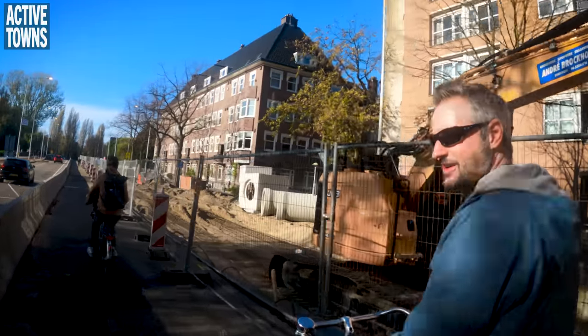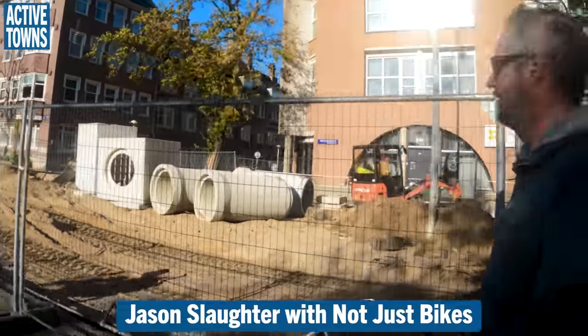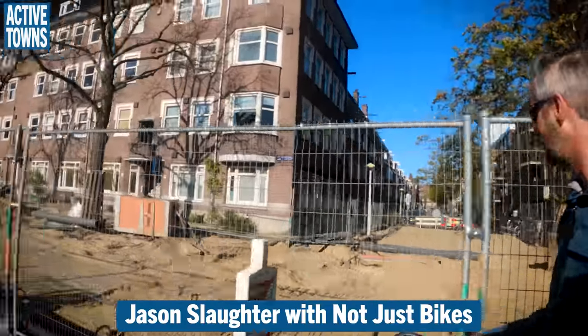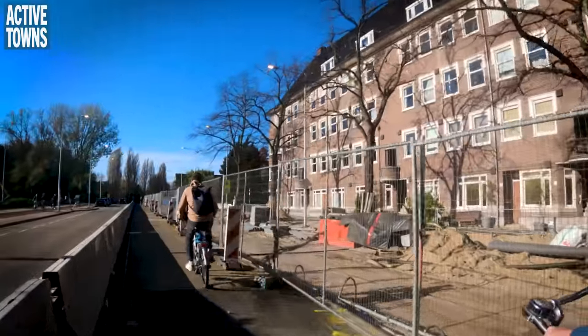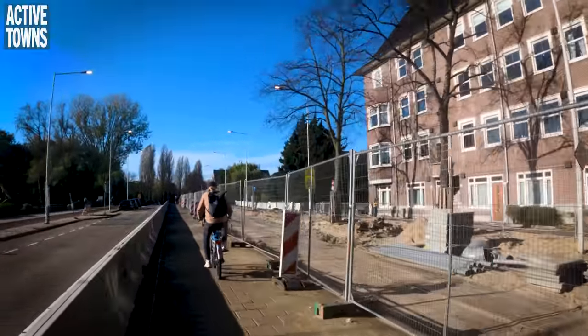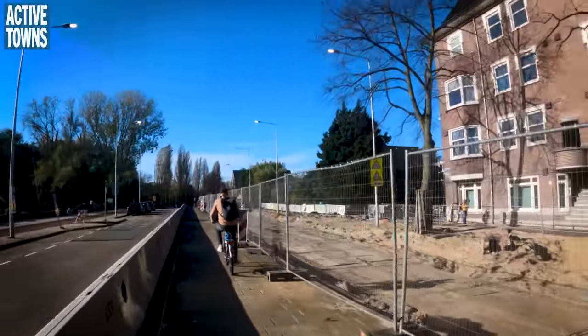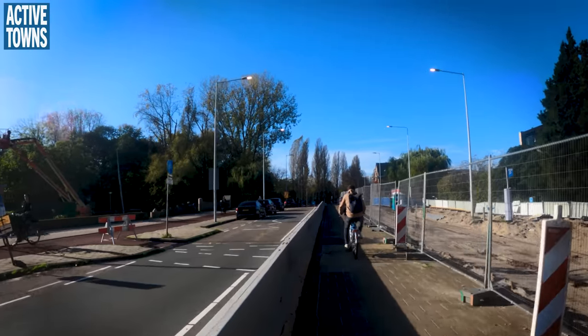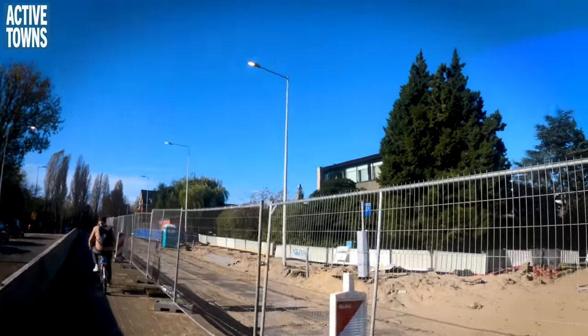Jason, how long has this been in place? Not sure. I don't come through here very often, but I think it's been at least a month. At least a month. Yeah, I mean, they're doing all of the sewage and water pipes in this neighborhood and in these neighborhoods in general. Yeah. I wonder, is this just one way for cars now then? It looks like they've taken away a car lane and it's only in this direction. Right.